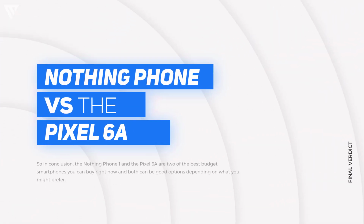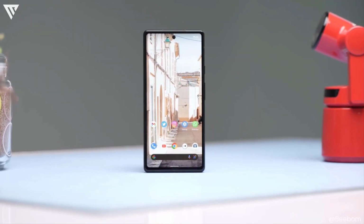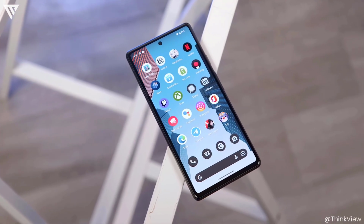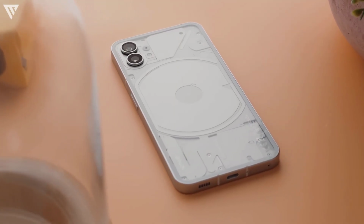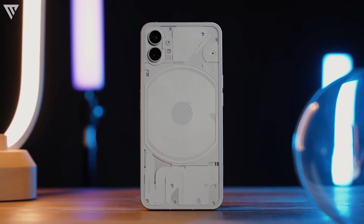So in conclusion, the Nothing Phone 1 and the Pixel 6a are two of the best budget smartphones you can buy right now, and both can be good options depending on what you might prefer. If you're looking for a phone with a great camera and good software experience, the Pixel 6a makes a lot of sense. However, in my opinion, as a complete package, the Nothing phone is still a great well-rounded option that doesn't skip on any of the aspects and is a great purchase.